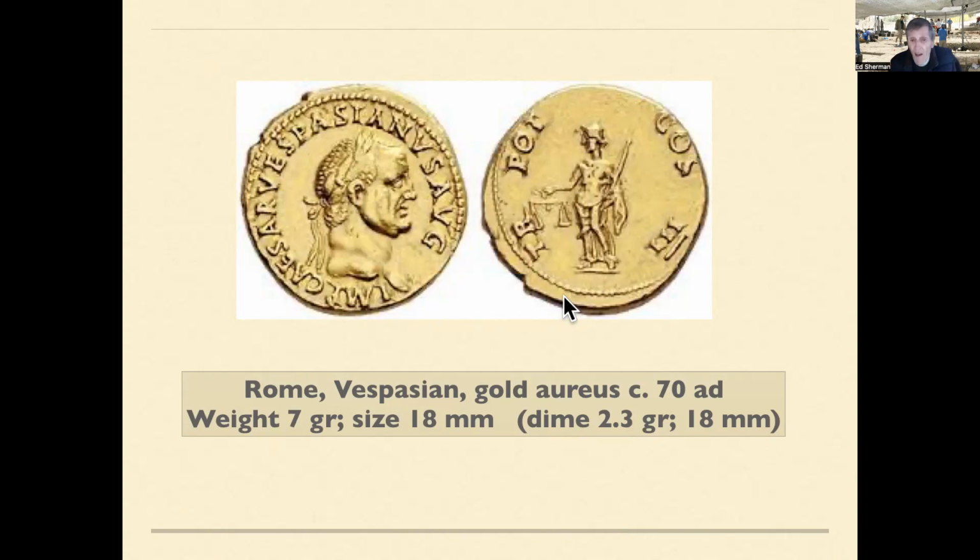And where was it found? Was it found in Syria or North Africa or even in Greece someplace? Well, that would indicate some trade going on between Rome itself and one or the other of these provinces of the empire. And these aurei were found throughout the Roman Empire.